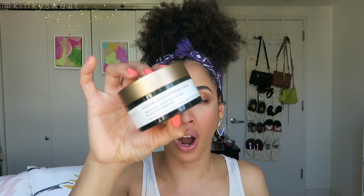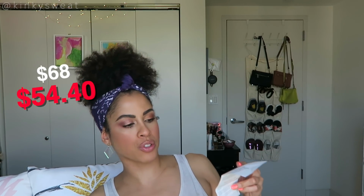The Squalane and Glycolic Renewal Facial. So I had my eye on this product for a long time. I figured, well, you really don't need it because you have the Drunk Elephant Glycolic Night Treatment, but it was on sale, so just get it. Originally priced at $68, bumped down to $54.40. Still expensive. I used it once and I really like it.